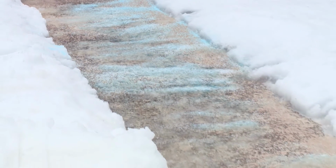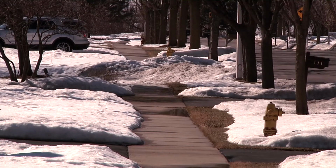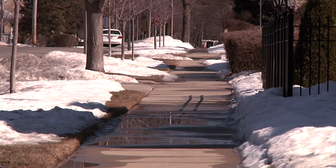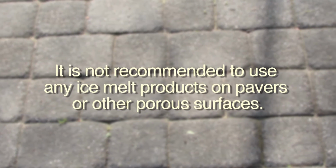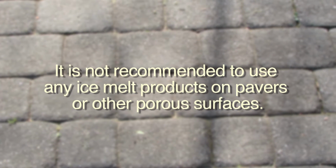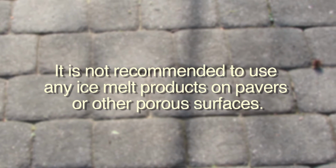You should only use ice melters on properly formulated, cured, air-entrained concrete that is at least 1 year old. Due to expansion of liquid after refreezing, it is not recommended that you use any ice melt products on porous surfaces, or pavers, or surfaces that have areas where water can collect.